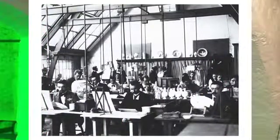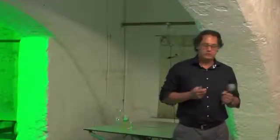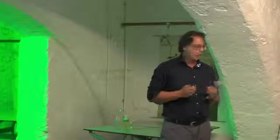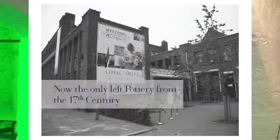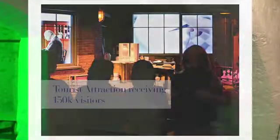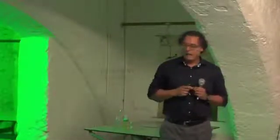But Delftware, because of the introduction of new production techniques, the Industrial Revolution, and so on, later on in the 18th and 19th century became less popular and all the factories had to close down. Today, Royal Delft is the only place left within the city limits of Delft where this traditional pottery is being made. Now in Delft, we have a Delft Blue Experience Center, where we receive on a yearly basis about 150,000 people watching the whole procedure of making the Delftware. And two years ago we opened up this experience center to be a better tourist attraction.